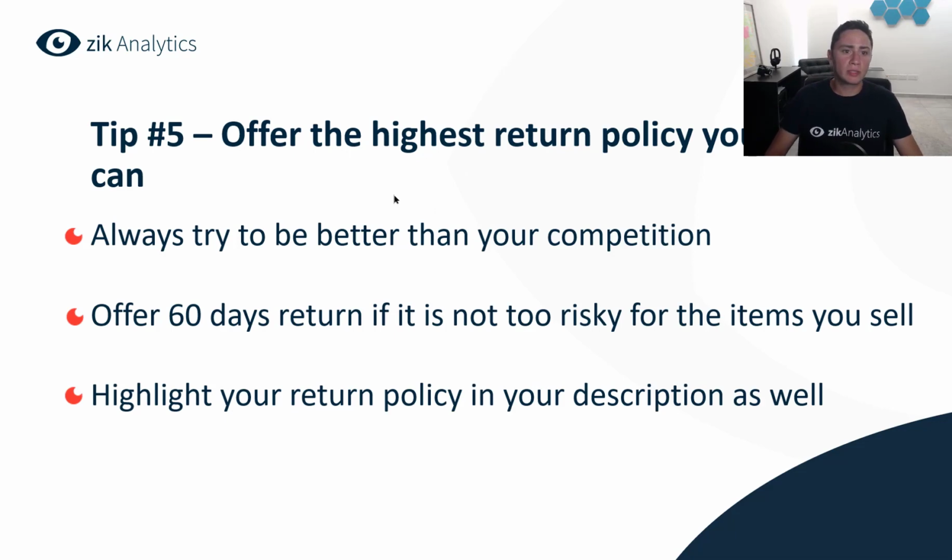Offer the highest return policy you can. Again, we talked about policies. Always try to be better than your competition. So if your competition has no return policy or a 30 days return policy, you can offer a 60 days return policy, if it's not too risky for the item you sell.